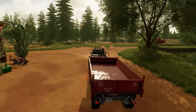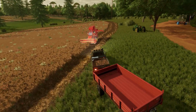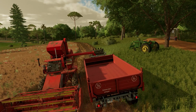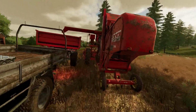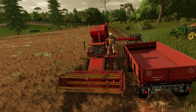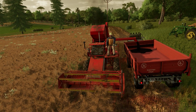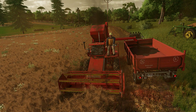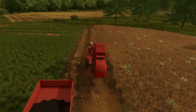Pulling back in. And we need to unload. Thankfully, we went the right direction for our pipe. We can park up right there, and hop into the combine, turn that on, unload. And then we gotta rock and roll, people. There you go. Alright, well, so she begins. The black grain harvest.